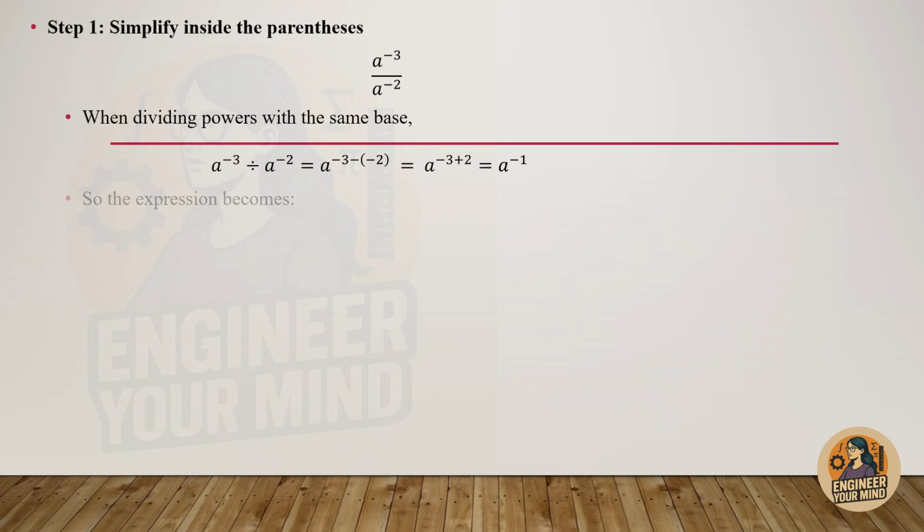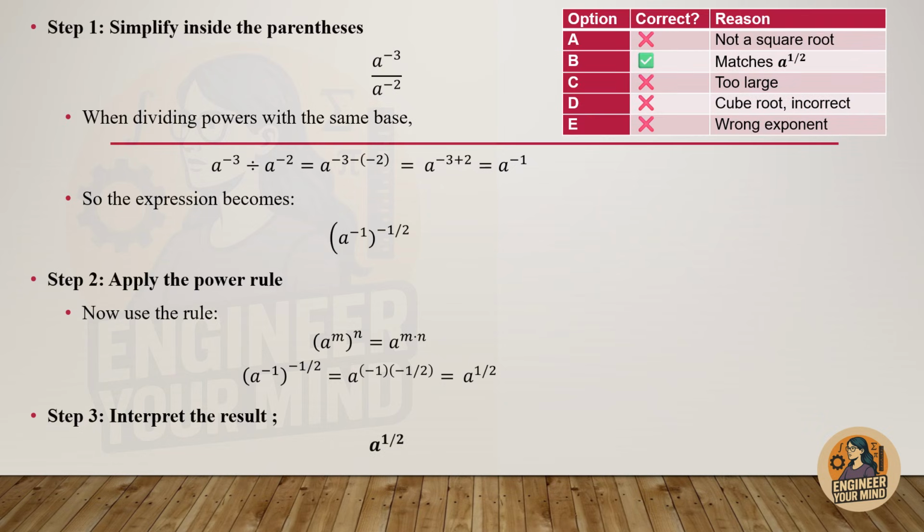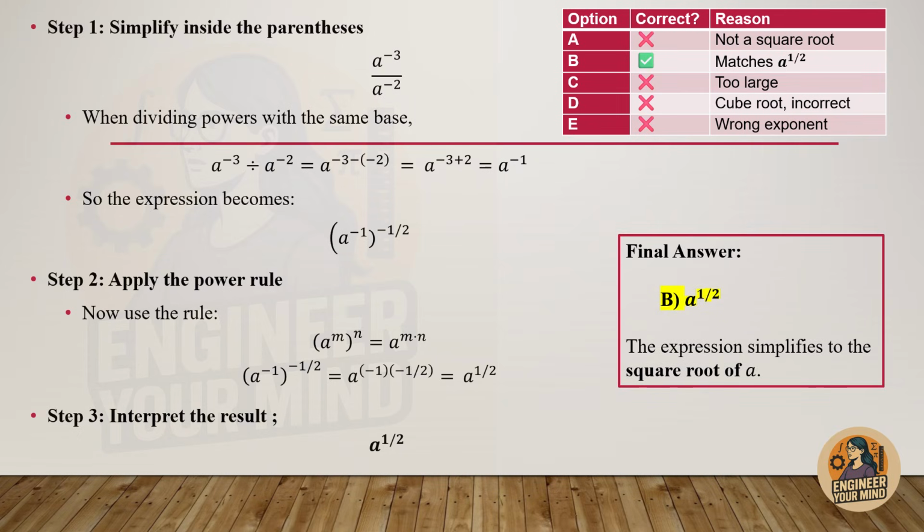Step 1. Simplify inside the parentheses. We have a to the power of minus 3 divided by a to the power of minus 2. When dividing powers with the same base, we subtract the exponents. So we calculate minus 3 minus minus 2. Minus 3 plus 2 equals minus 1. So this becomes a to the power of minus 1. Now the whole expression becomes a to the power of minus 1, all raised to the power of minus 1 over 2.